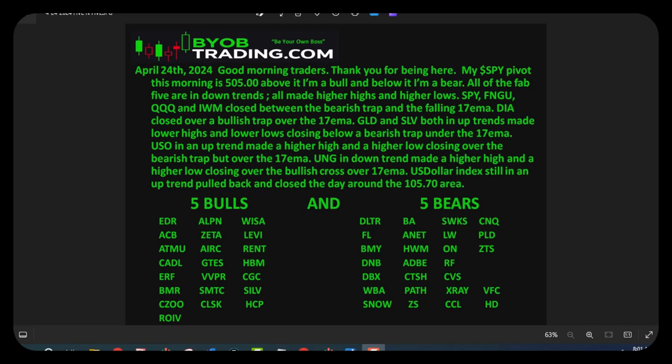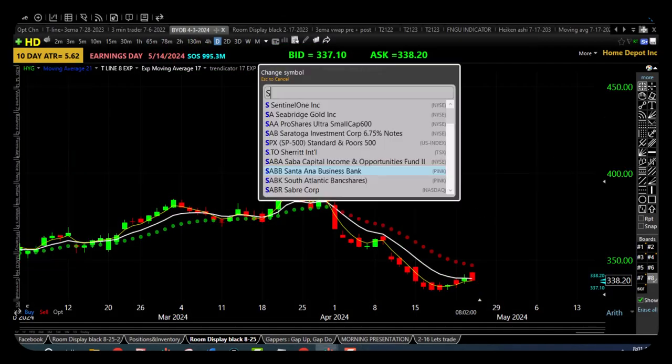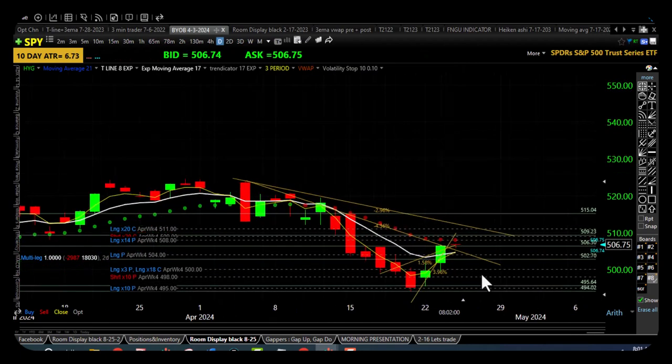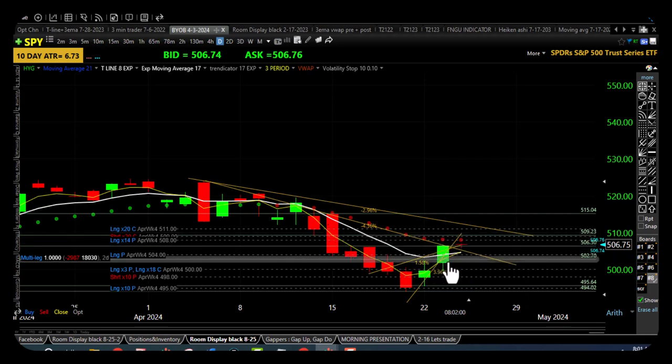US dollar index still in an uptrend, pulled back, closed the day around the 105.70 area. All right, let's go take a look at some charts. Start off with SPY. Here's our daily candle for SPY. Higher low, higher high. Closing over the bearish trap, but underneath the 17 EMA.